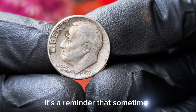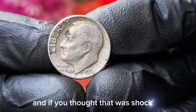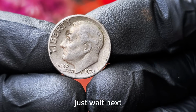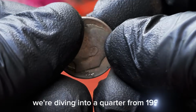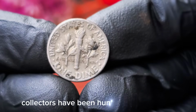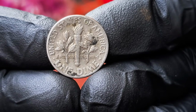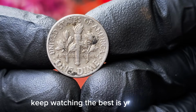It's a reminder that sometimes the most unassuming coins hold the biggest surprises, and if you thought that was shocking, just wait. Next, we're diving into a quarter from 1999, a year that brought a quarter so rare and sought after, collectors have been hunting it for decades, driving its value to over $300,000. Keep watching, the best is yet to come.